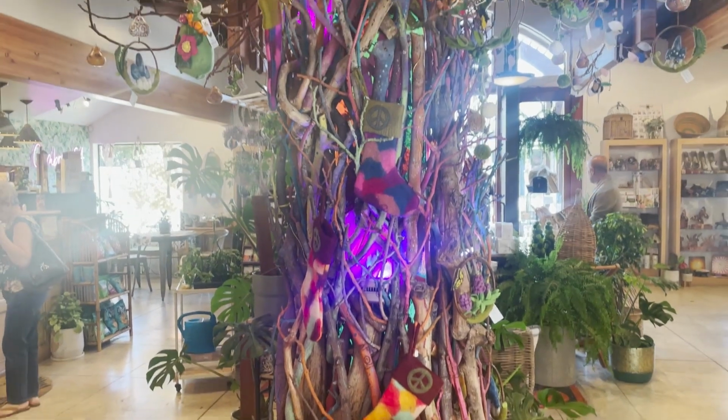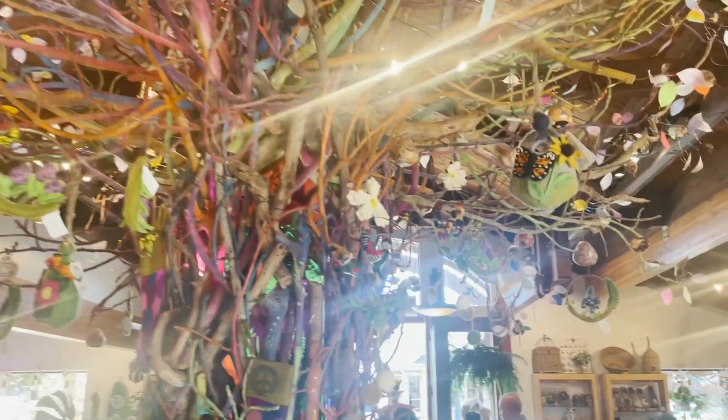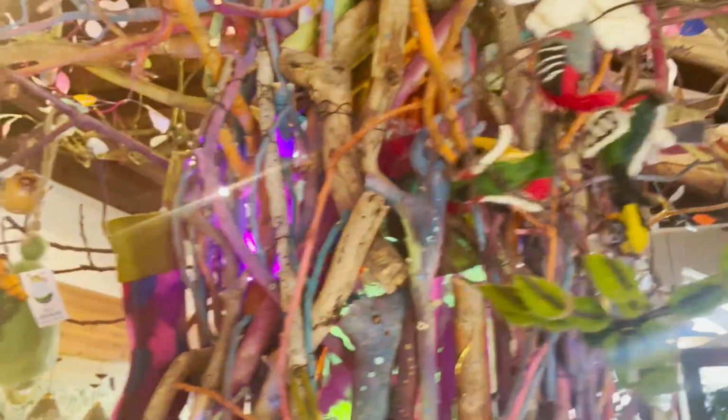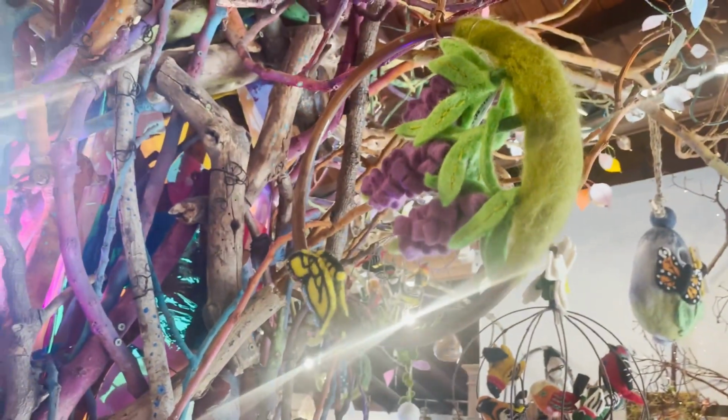In the middle, you can see here this beautiful tree display with all of these felted ornaments. There were those cool felted mushrooms at the bottom and all of these little hanging bits, and they're all for sale. It's just always so magical and fun every time you go in there.